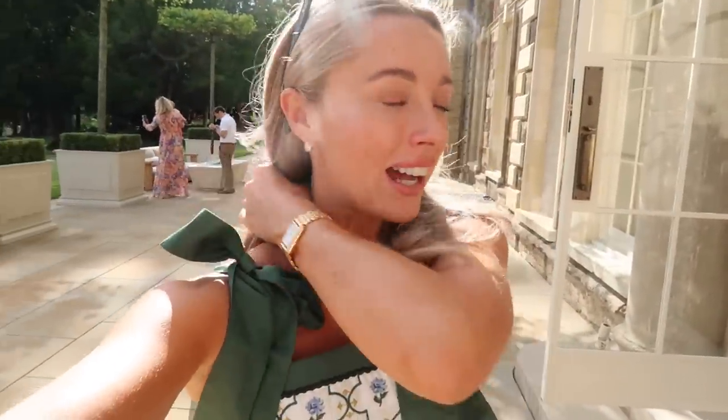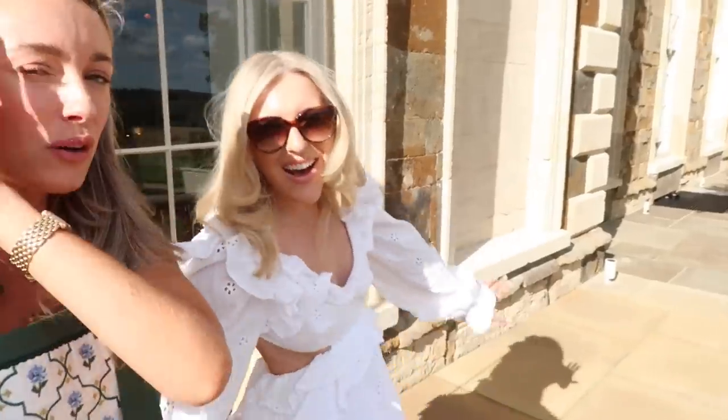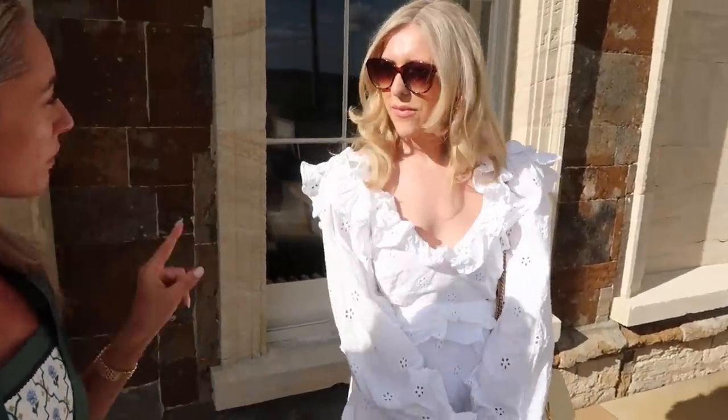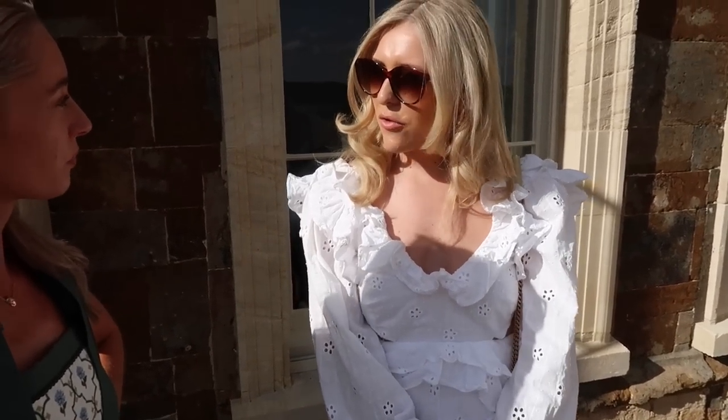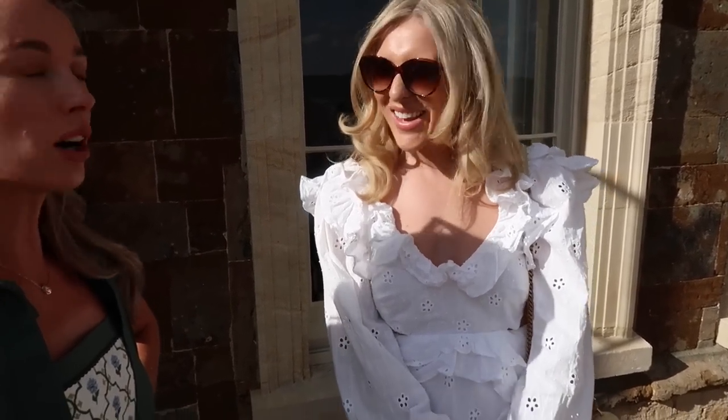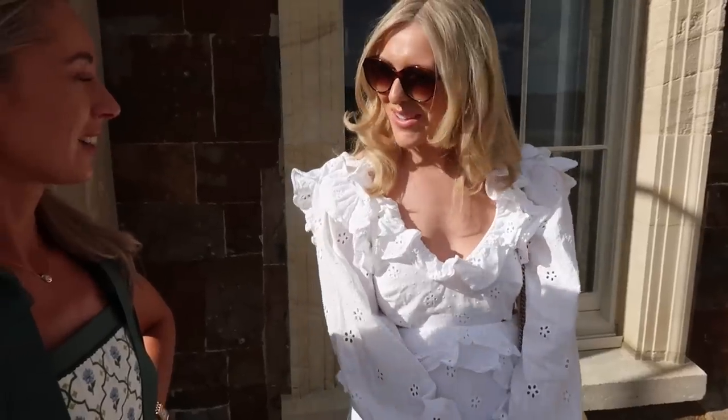Back here at Aynhoe again, and this time it is beautiful, not pouring with rain like it was last time, and I found this darling girl. Hello. Oh, it's dazzlingly bright. It's gorgeous here though, isn't it? Oh my goodness. So is this your first time here ever? My first time here ever. I drive past it all the time. Oh wow. And first time driving past and not going to Bicester Village. Oh, well done. Self-restraint. So proud of myself.